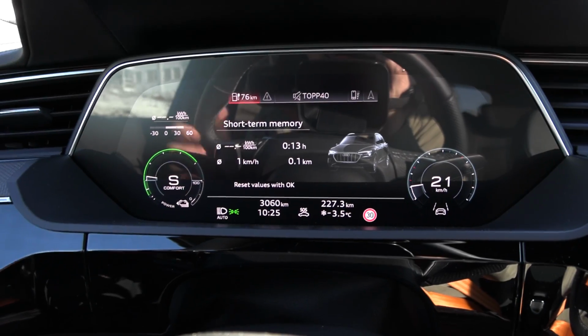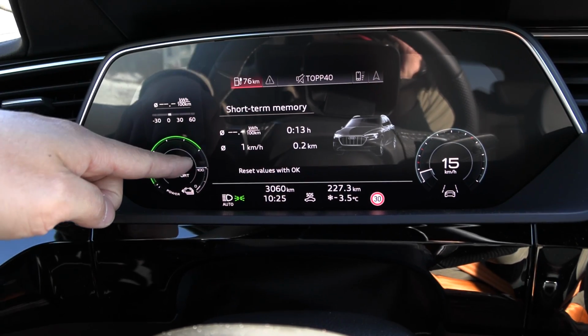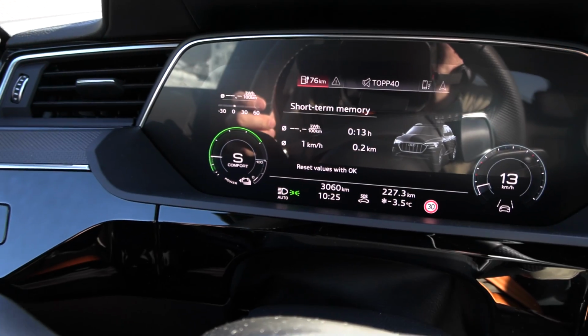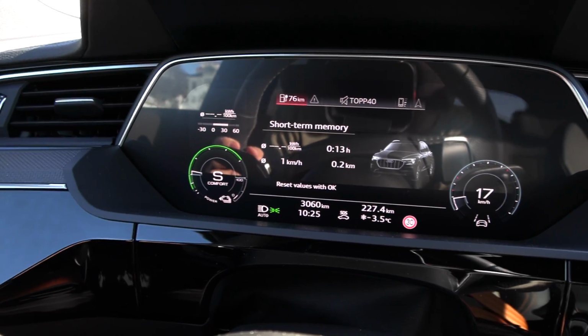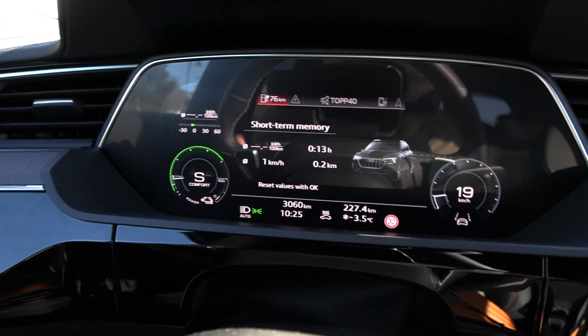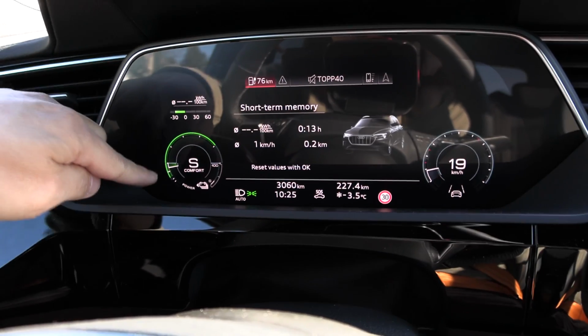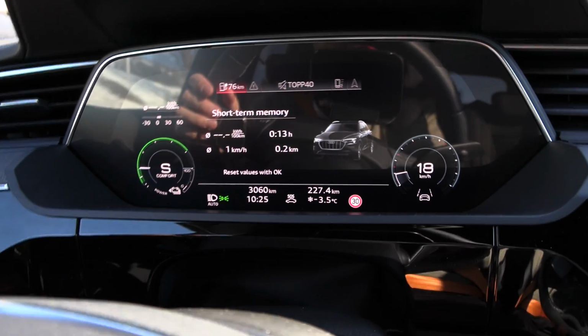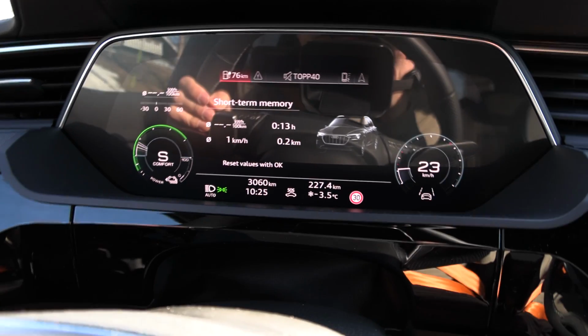All right, now we don't have boost. See, yesterday, this arc will be green all the way there. We are in S now. So, as expected, the battery must be cold-ish. We don't know how cold it is, but at least we have regen. You can see it here. So the regen seems to be normal. And I guess we can try to accelerate and see how much power we have.